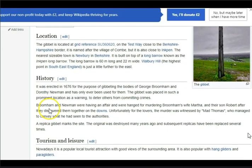It says, Broome and Newman were having an affair and were hanged for murdering Broome's wife Martha and their son Robert after they discovered them together on the Downs. Unfortunately for the lovers, the murder was witnessed by Mad Thomas, who managed to convey what he'd seen to the authorities. A replica gibbet marks the site. The original was destroyed many years ago, and subsequent replicas have been replaced several times. Well, that's a bit of history.